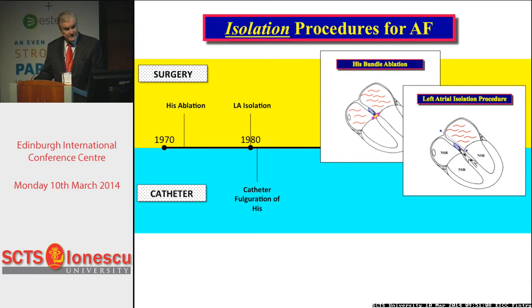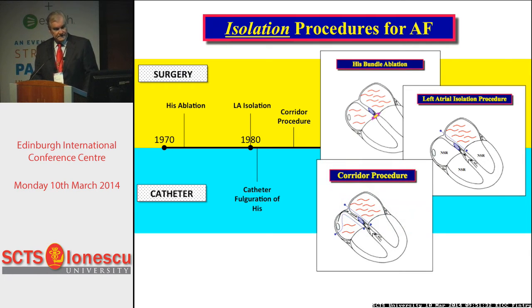Shortly after developing the left atrial isolation procedure, we developed a procedure to isolate the right atrium except for the sinus node and AV node. That was for right atrial automatic tachycardias. And in 1985, Gerard Guiraudon combined the left atrial isolation procedure and the right atrial isolation procedure into what he called the corridor procedure. It didn't stop the atrial fibrillation, but it confined it to the body of both atria and allowed the sinus node to drive the ventricular impulse.